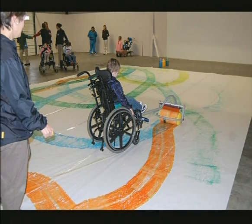This is actually a picture from one of the Laurel School programs that we've done, where they're actually in our warehouse, but we've put up the adaptive components on the wheelchairs, and they are painting a relatively large mural that they actually get to take with them as well.